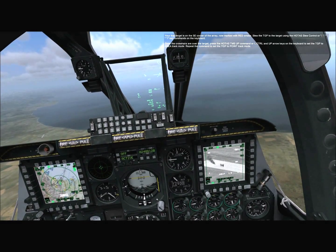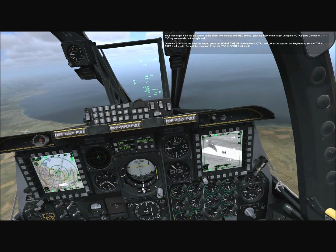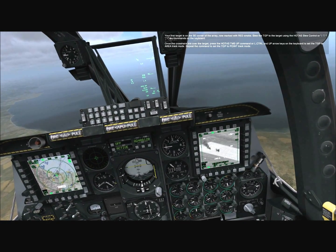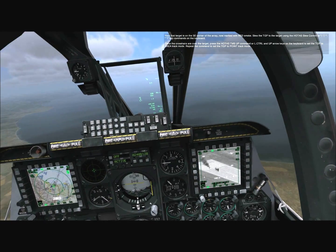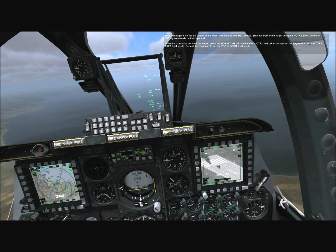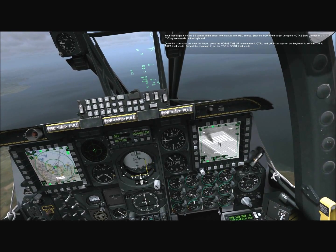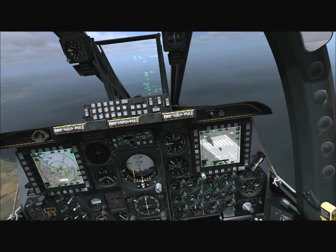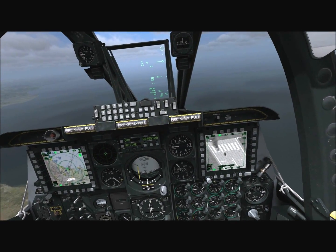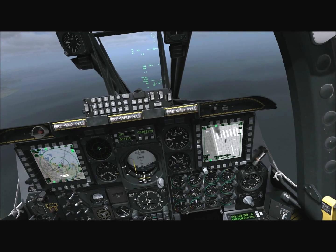Repeat the command to set the TGP to point track mode. Is it now on point track mode? Yes, it is. But it doesn't say anything, and it doesn't continue. I'm not sure if it's now in track mode or not.